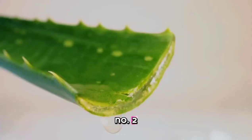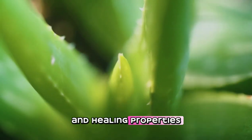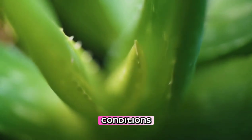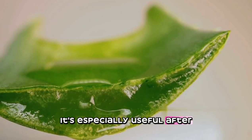Moving on to number 2, aloe vera gel. Aloe vera is known for its soothing and healing properties. It's a natural remedy that has been used for centuries to treat various skin conditions. You can use it to calm any irritation or redness down there. It's especially useful after shaving or waxing.